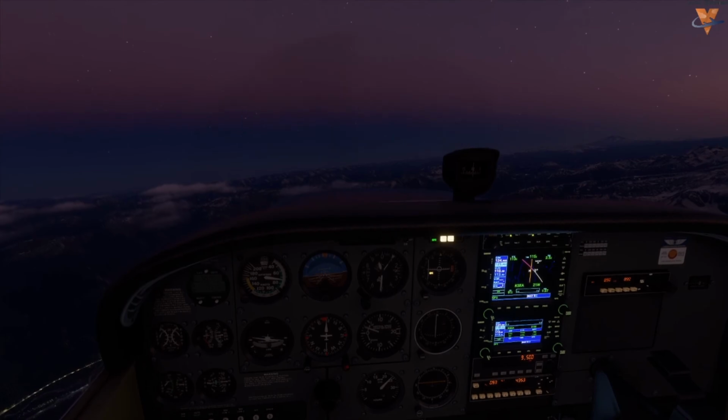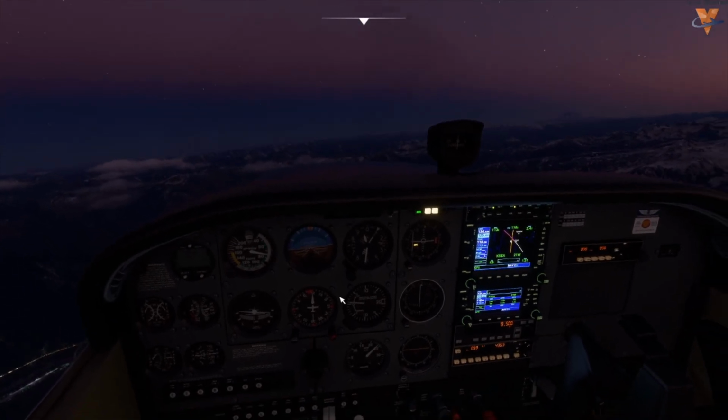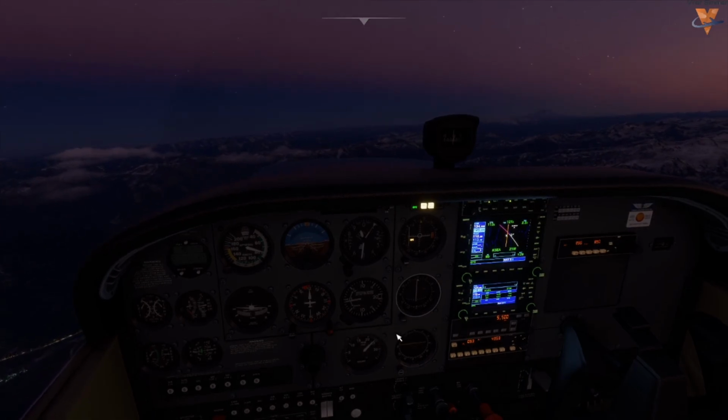We'll keep us just a little bit to the south, of course, so that maybe we can get a good view of Ranger Creek. Okay, we're at a cruising altitude.